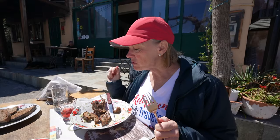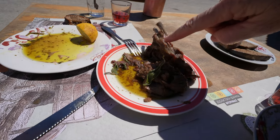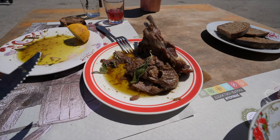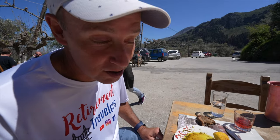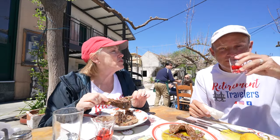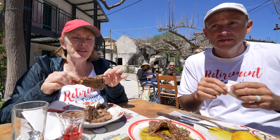Delicious. That's good. It's cooked with sage. Fresh sage and olive oil. And olive oil. I'm seeing a theme here. There was olive oil in the salad, olive oil on the bread, olive oil on the asparagus, and olive oil on the meat. They do grow olives here, you know. I think you eat it with your fingers. Dig in, babe. Good? Oh, very good.